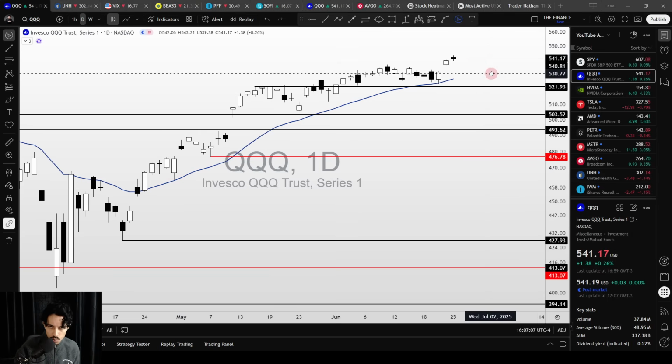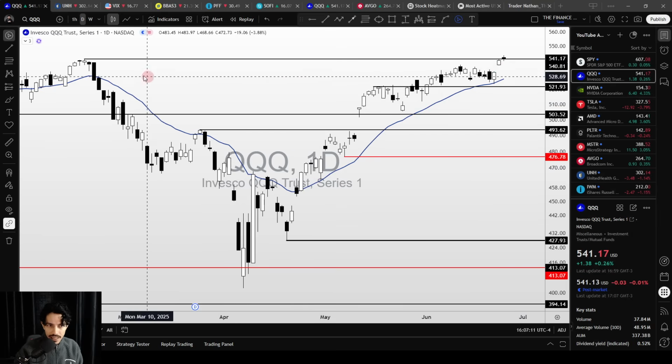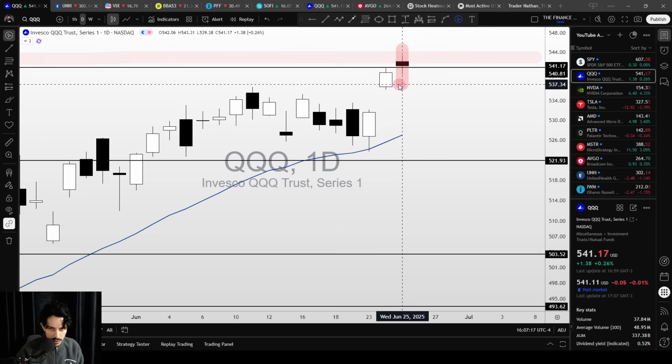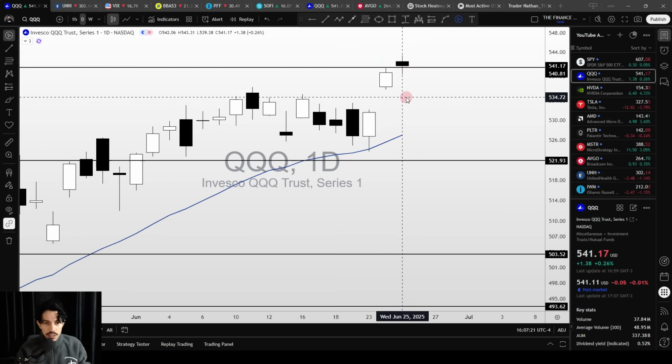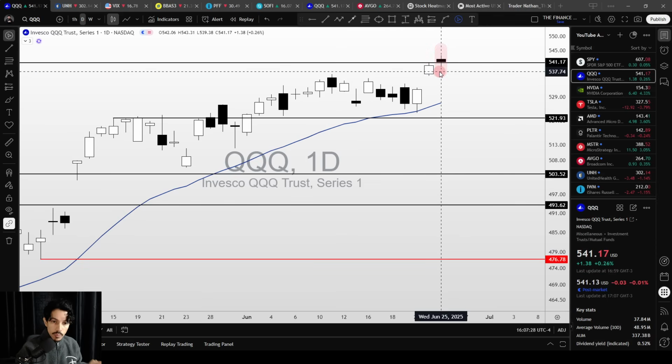So yes, we see a new all-time high on the QQQ. We are clearly breaking the previous resistance level, closing above it on the daily chart. Now you may say, and I won't disagree with you, Nathan, this candle looks very small, very weak, right? Could this candle be a top signal, a sign of a top?